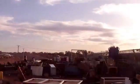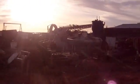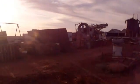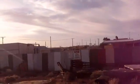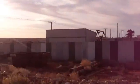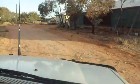Another bloke's front yard who's got a nice collection of what I'm sure he thinks is very collectible gear. Looks like garbage to me, but who am I to judge? And yeah, we'll head on back around here, and then head back up.